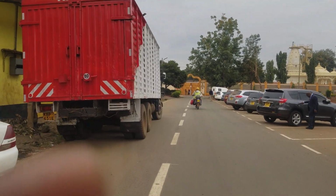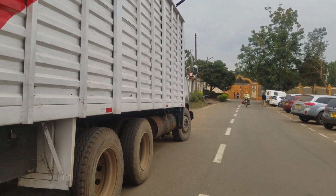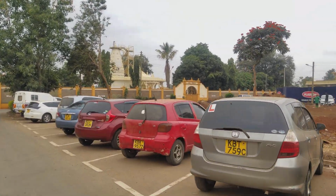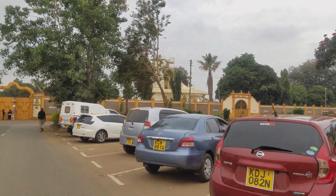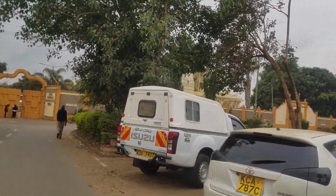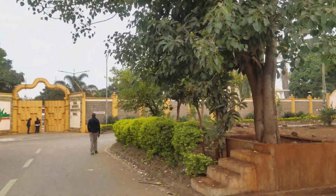Thika town is the biggest town in Kiambu County. Thika is not the headquarters of Kiambu. Yes, it's Kiambu town which is the headquarters, but Thika is the biggest town in Kiambu County, and it has a population of over 300,000 people.